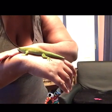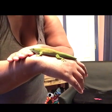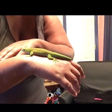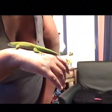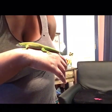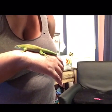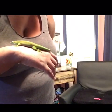So if I want her to try to go onto my other hand, I just slip it under her chin. And then that way, if she wants to, she'll walk onto my other hand. But it doesn't look like she's going to do it for me today, so I'm not going to force it. But that's it. And so there it is. You get to spend time with your lizard. Hi, baby girl. So the main point is don't force them to do what they don't want to do.